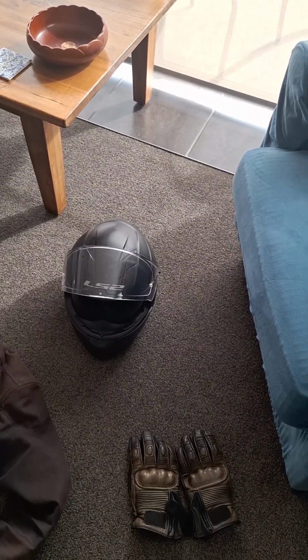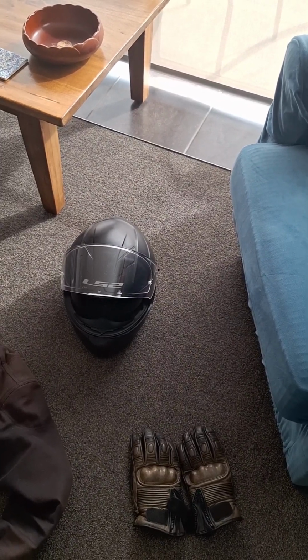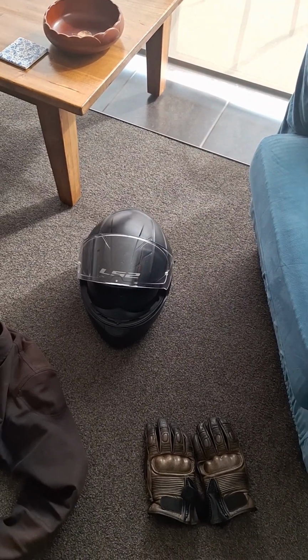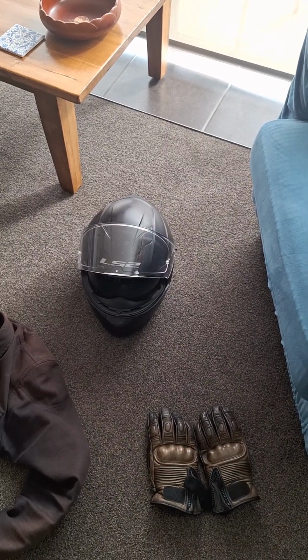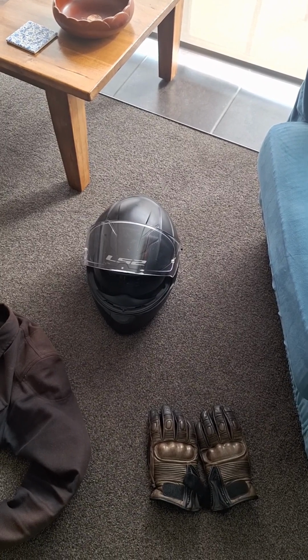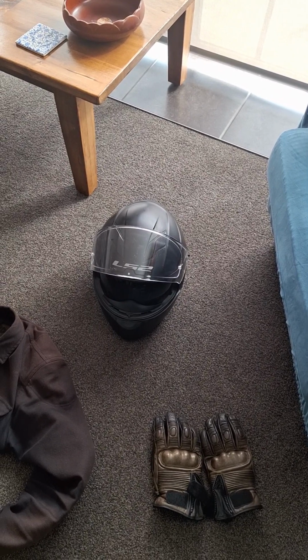I do like the LS2, and I do like this Stream Evo, so I may have to persevere and get the medium one, and I'm pretty sure it'll do the same thing where the inner will push out just a wee bit, get a bit softer, and sort of mold to the face a bit better, where everything will fit right. So I just think I have to persevere with that, or I go to another brand helmet and other type of helmet.